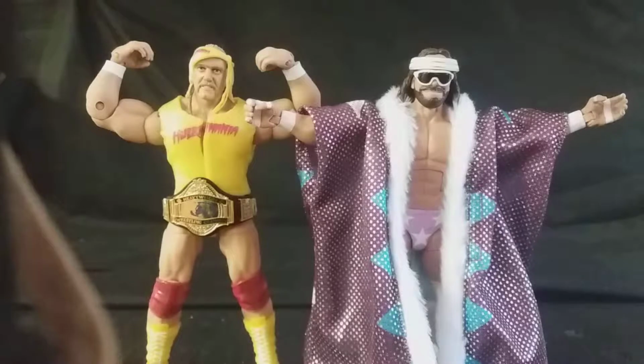As you can see, both these figures are based on their iconic matches from WrestleMania 3, where Hulk Hogan faced Andre the Giant and famously body slammed him, and Macho Man Randy Savage faced off against Ricky the Dragon Steamboat. These figures come packed full of accessories from their entrances, which is essential because these are defining moments, and these are the two biggest matches from that event, and some of the most important matches of all time. So anyway, let's crack on with a look at these figures.